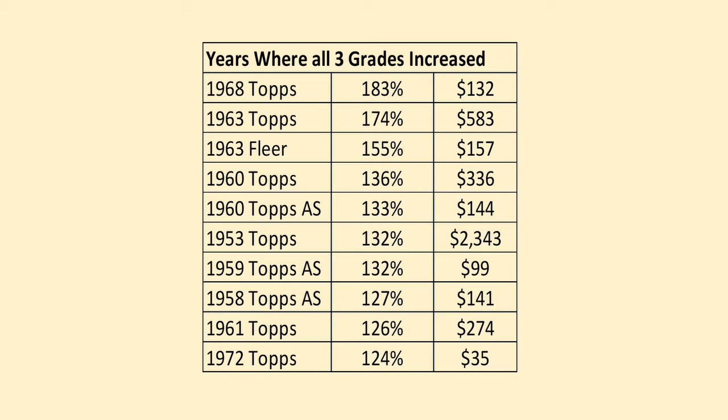So this is very interesting that it's very 60s heavy. And then you see the 72 Topps thrown in there. Not a lot of 50s cards, right? And you see three different All-Star cards in there because, again, I think people are looking for value and looking for things that are a little underpriced.